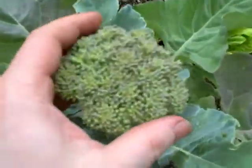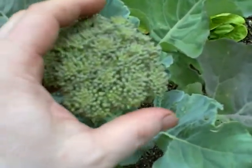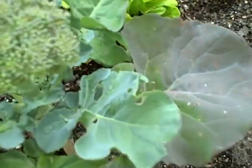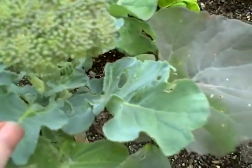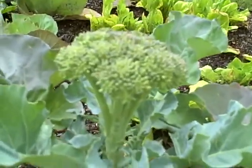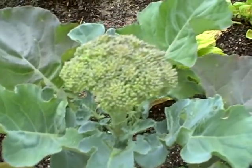Look at there, a head of broccoli. Check that out. Small head, maybe small to medium-sized head. So I got to research where to cut this at so that I can get some more little side shoots later on down the road. But that was kind of cool getting a head of broccoli like that. My first one, so hey, yay for me.